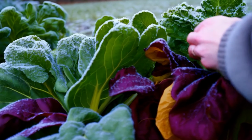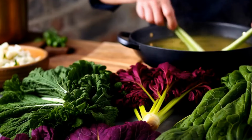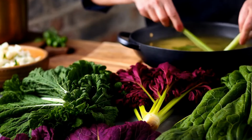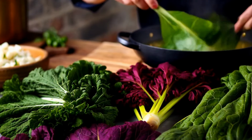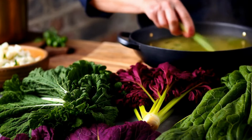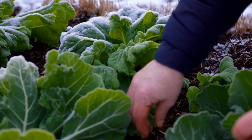freezing. Like kale and spinach, Swiss chard grows well in cooler weather and can be harvested through the fall and winter months. Once frost hits, the leaves of Swiss chard can become even more flavorful, offering a slightly sweeter, milder taste than when grown in warmer weather.